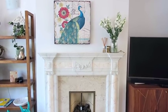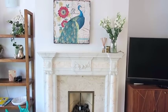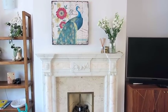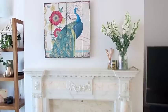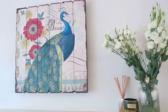I really liked it because I really like peacocks. They're like the only acceptable bird. And we spent a lot of time in Kew Gardens, and there are some beautiful peacocks there. And at the top it says, "You are my first love," which I think is really sweet. Me and Henrik used to have it in our bedroom.